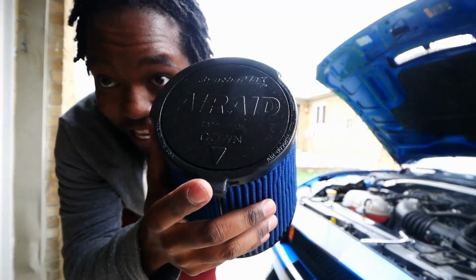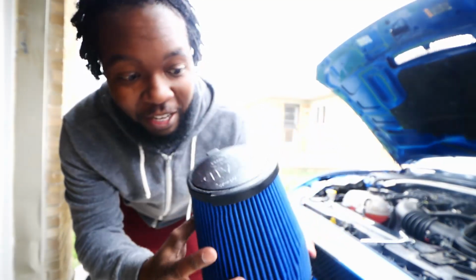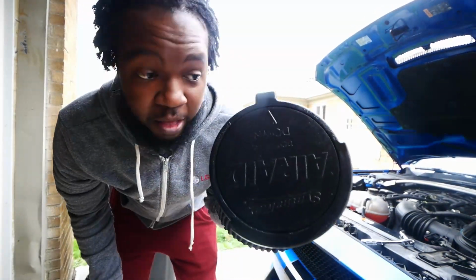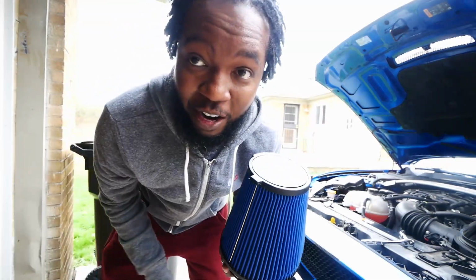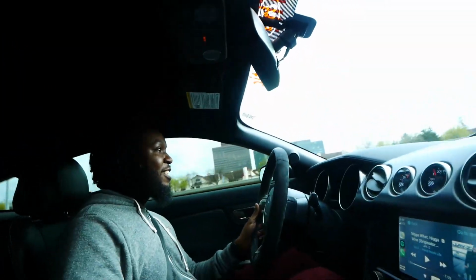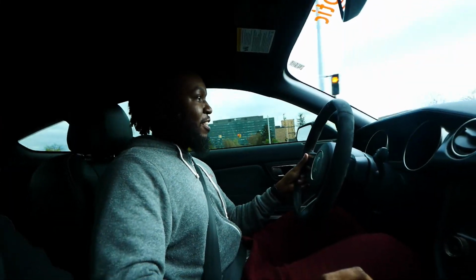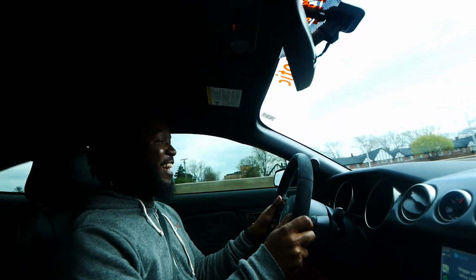There's an arrow that says down on here, and I did not have it facing that way. I actually had the down facing up. Not sure how big of a difference that makes, but gotta do it right. So I'm gonna put that back in. That's where all the horsepower is up top. Yeah, it moved.